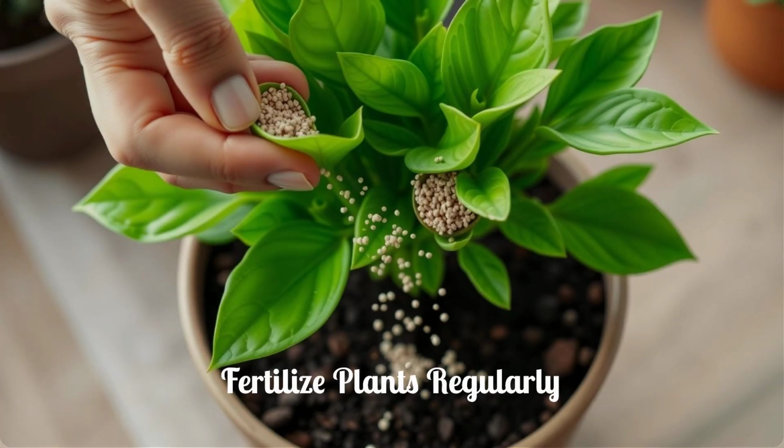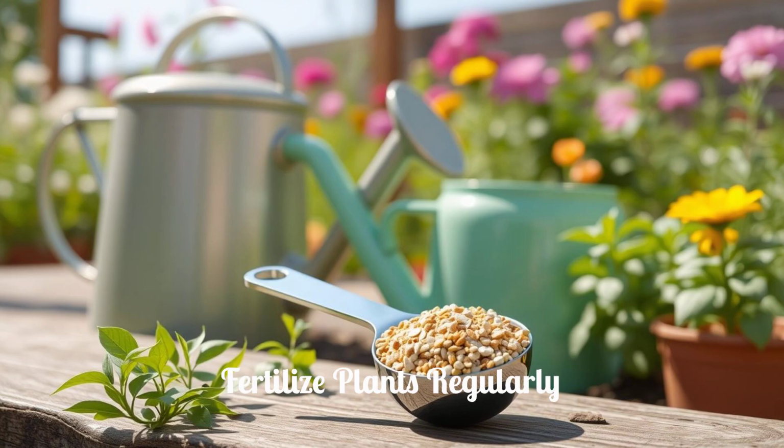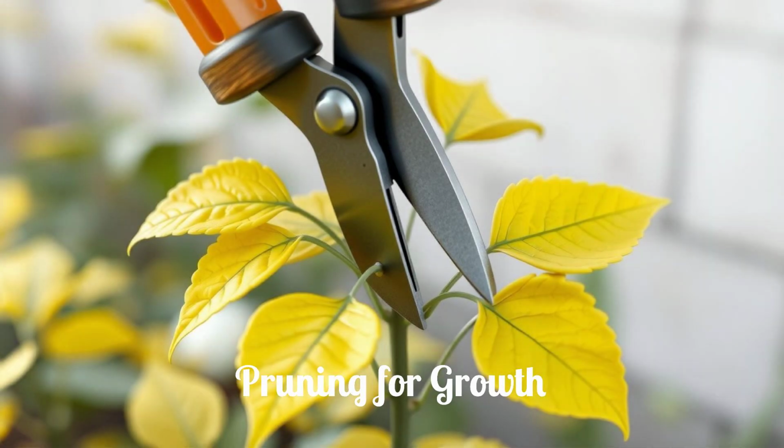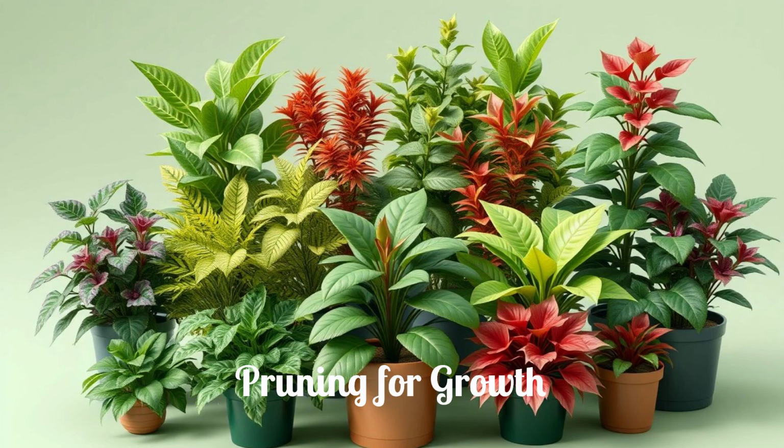Fertilize your plants regularly during the growing season. Follow the instructions on the fertilizer label for proper dosage. Prune your plants as needed to remove dead or young leaves. This will encourage new growth and keep your plants looking their best.